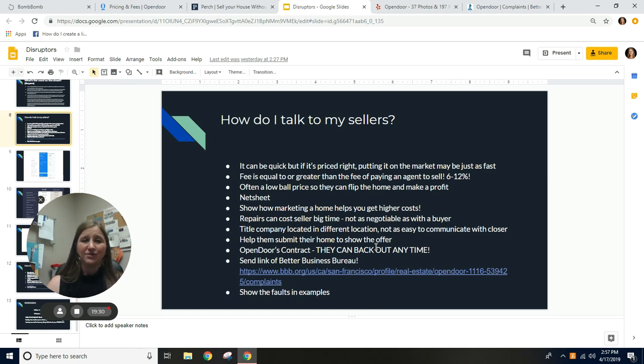Do a net sheet with your client. Show what they could be making if they sell the home at the level you think they should list it at. These offers they're making are low balls, and they can get more in this market. Here in San Antonio, at least, this is a great market, and so they can get better than what Opendoor is asking them for.